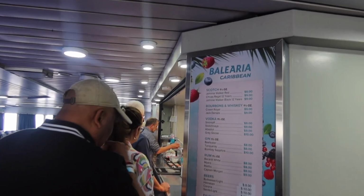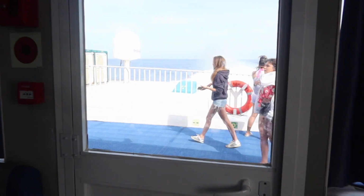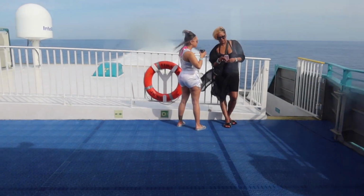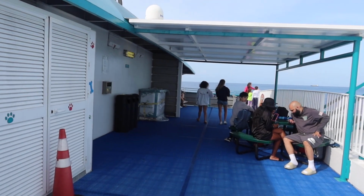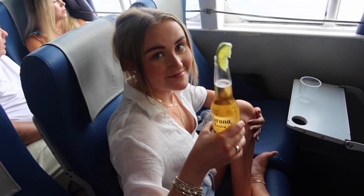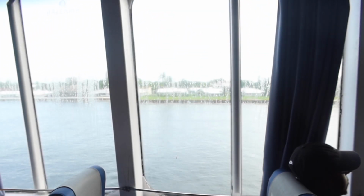Now, the bathrooms are on either side on the first floor, and there are outside areas that you can go hang out in on both the top and bottom deck. There is a little smoking section if that's something you are interested in, and then throughout the cabin there are little small TVs. Can't really see them, but they are there. And then of course, get a good window seat for some great views.